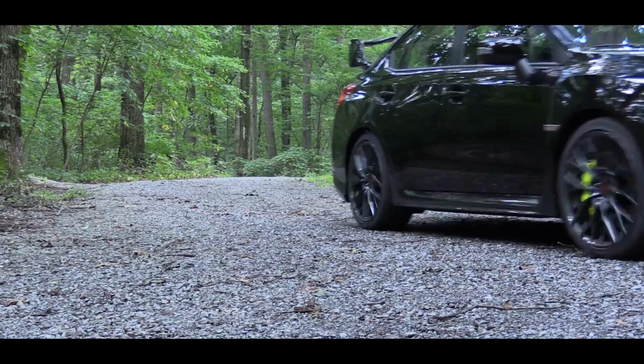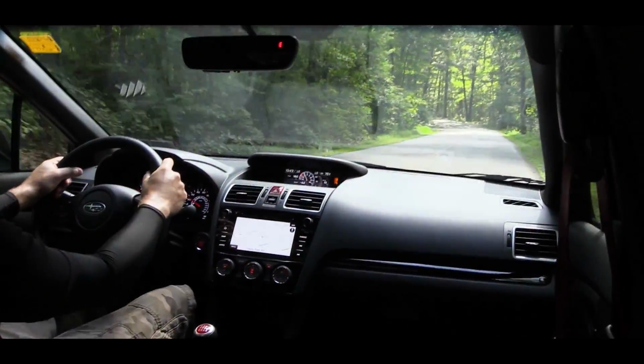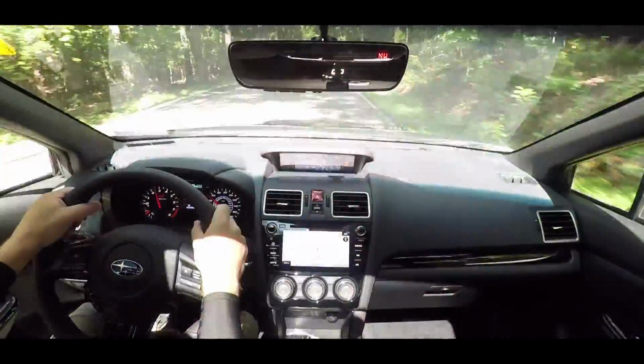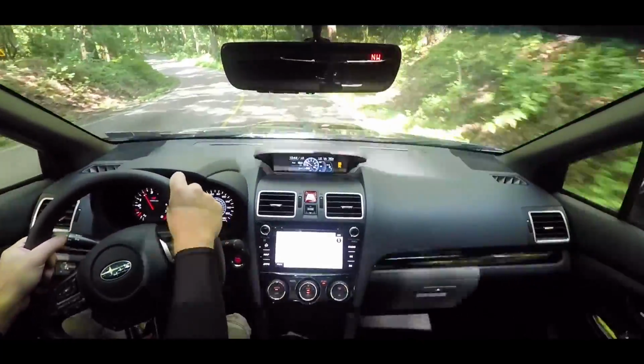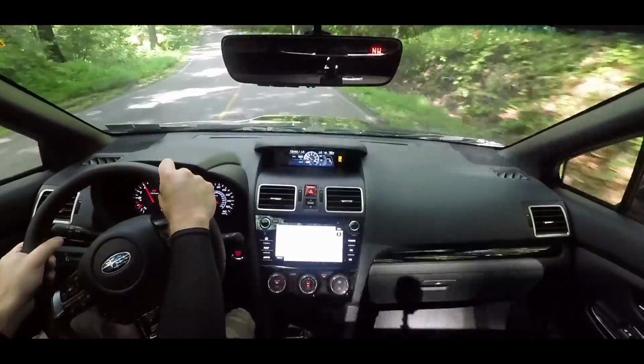And by the way, when it comes to the 60 to 0 time on this one, it comes in at 109 feet. And for comparison's sake, since I just recently reviewed the 2019 WRX, that one is going to come in at 113 feet, so you do get a little more stopping power as expected with the STI there.